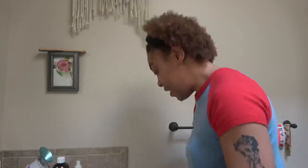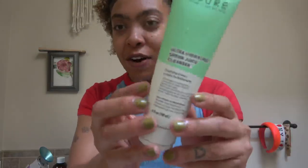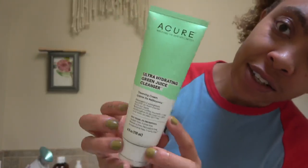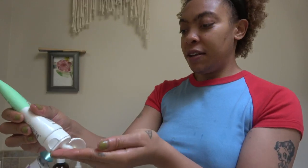Now I'm gonna do my skincare for the day. So I thought I'd show you my routine because I have never really had a skincare routine until this year. So I'm very proud of myself. So I'm starting off with this Acure Green Juice Cleanser, it is called. So I take a little bit of that.